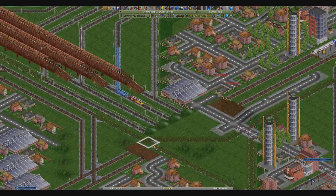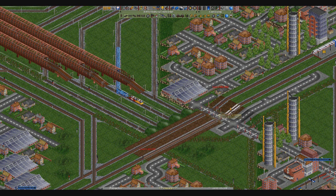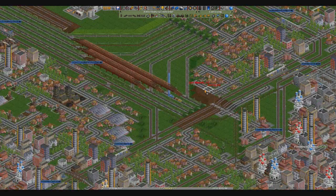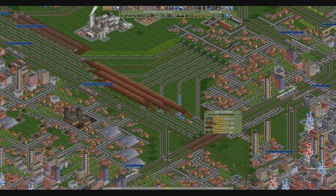Let's get rid of these tunnels. I don't actually think we need these tunnels anymore. Let's get rid of this track as well. So we can draw this down and across and connect it up like so. If I then do some tweaking here. It's a big bridge, this one.